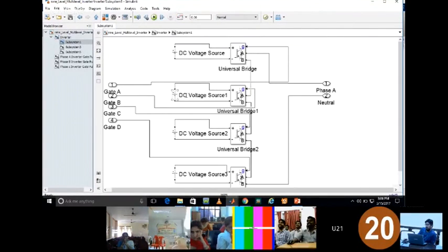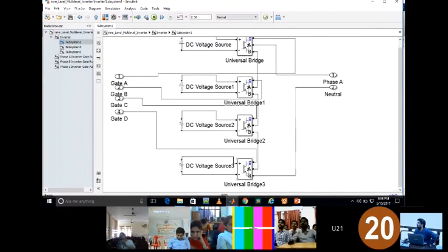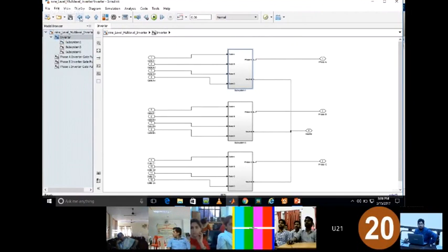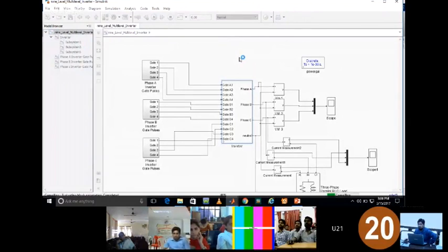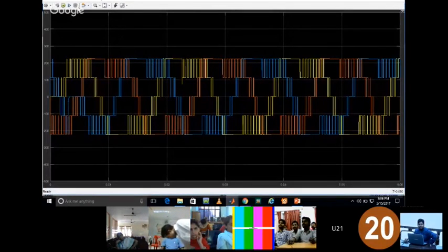Now, if we double click this, as you can see, it is a normal universal bridge, a normal bridge type inverter. In the case of the 9 level inverter, I have told you one universal bridge will provide 3 levels, so 4 will provide 9 levels. So if we want to check that our circuit is correct, just run it, because I already know it's running. This is how it looks.